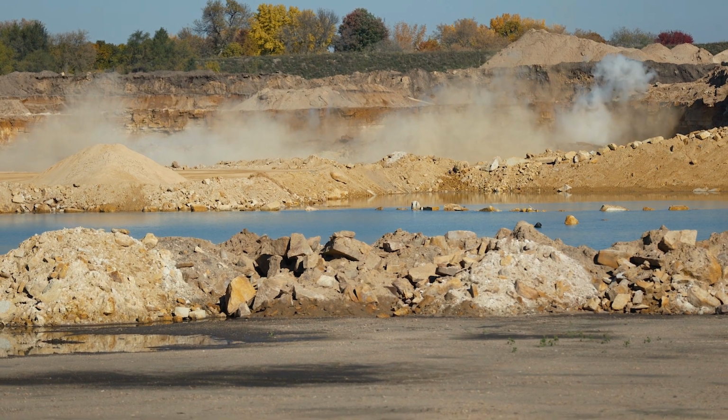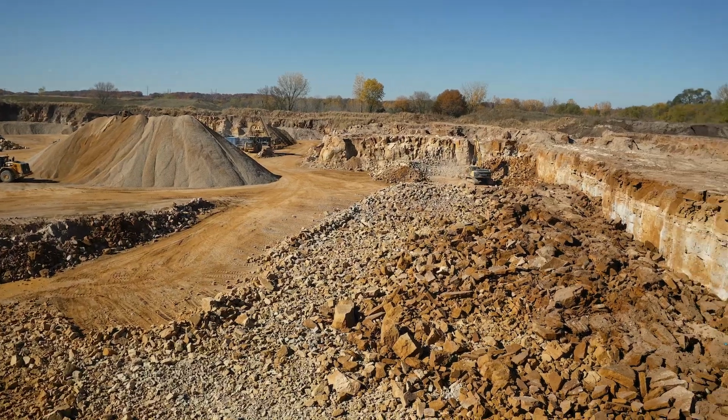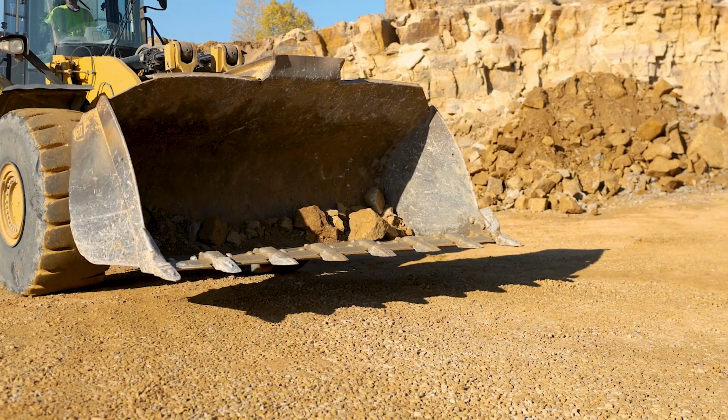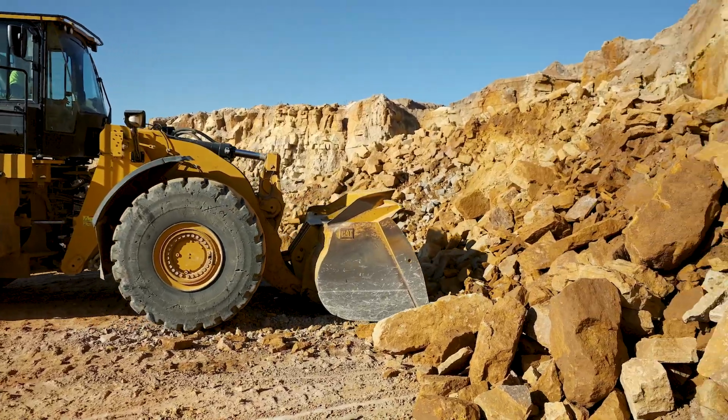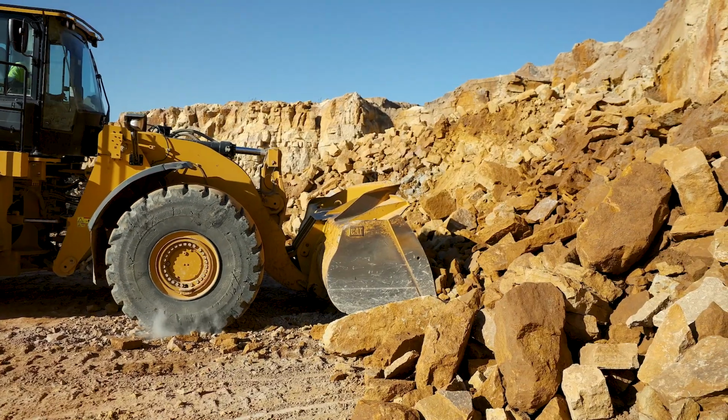After the blasters lay the shot on the ground for us, it's up to our loaders to come over, pick the shot up, and transport it to the feed hopper of the primary crusher. You'll notice on the loaders the buckets are equipped with teeth. This helps them penetrate the pile and get a full bucket with the least amount of effort.